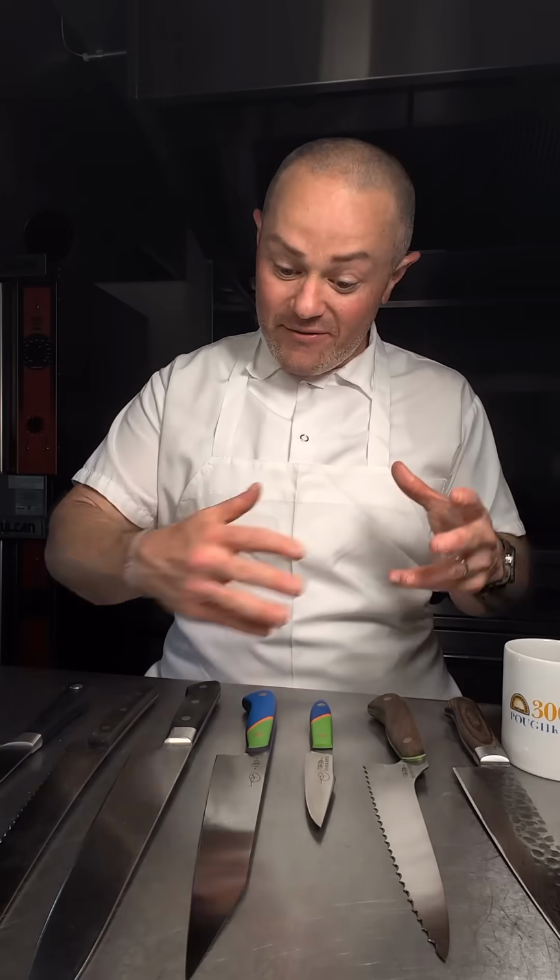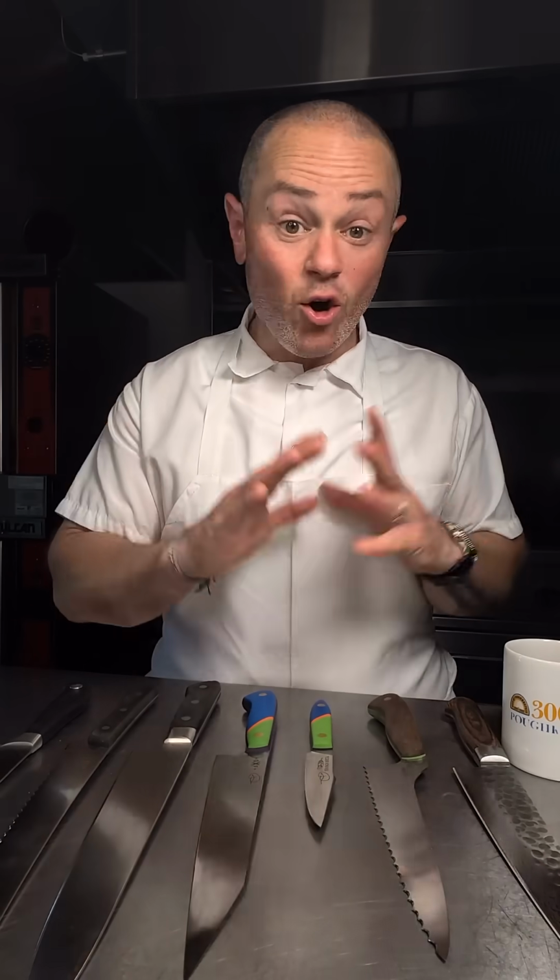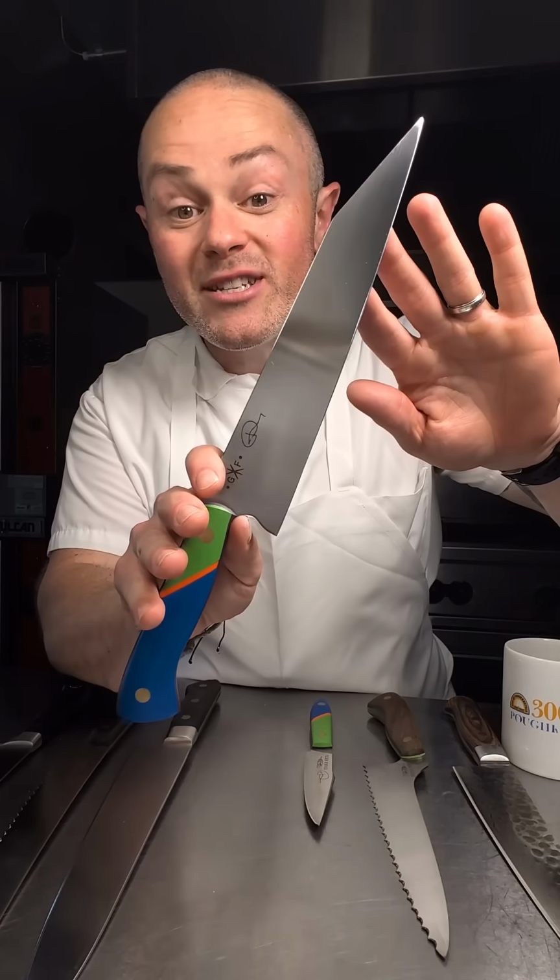Hey, here are some of my favorite knives. I get asked about knives all the time, so here are some of my favorites from my collection. This is my current favorite and the one you'll see me use the most.